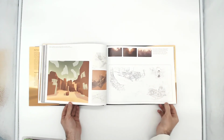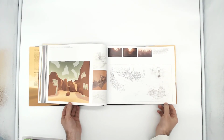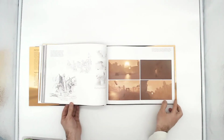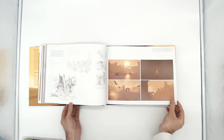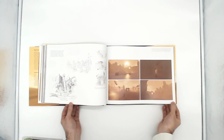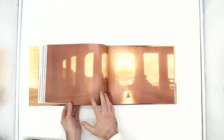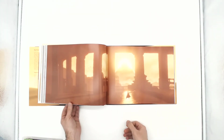Some more interesting sketches here. And a very rough view. They actually did a flash prototype of the game when they were first starting out and exploring the multiplayer concept and having strangers join your game and interact with each other. Personally, this is my favorite section, sliding down here.